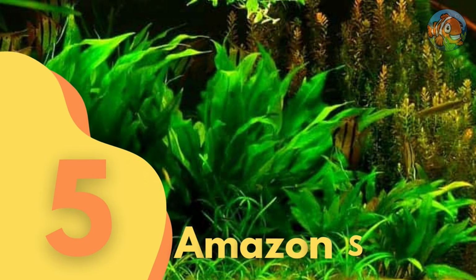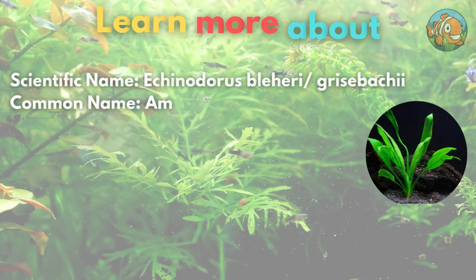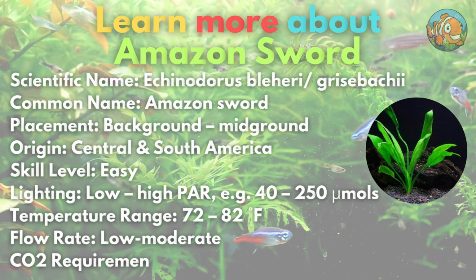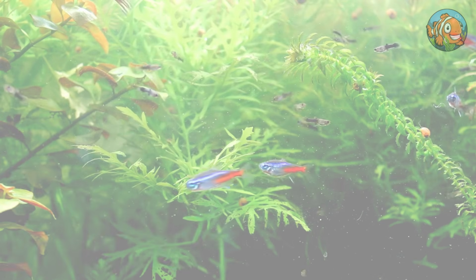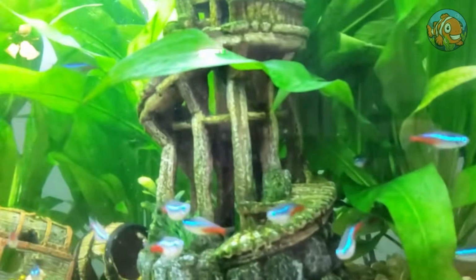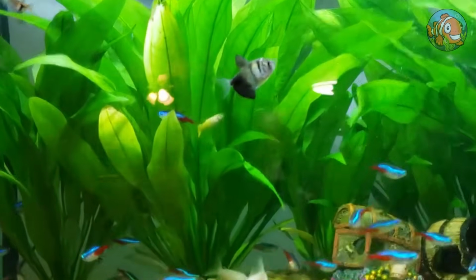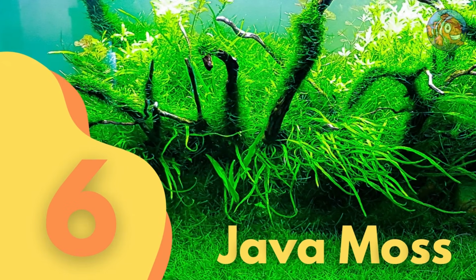This next plant will pierce through your heart. Take a look at the Amazon sword. The Amazon sword makes a great background or mid-ground plant for larger aquariums. This easy-to-care-for rosette plant has huge upright leaves that are ideal for giving off a lush tropical appearance. Because the roots of these plants grow in the substrate, you'll need a substrate layer that's rather deep for them to form strong roots.